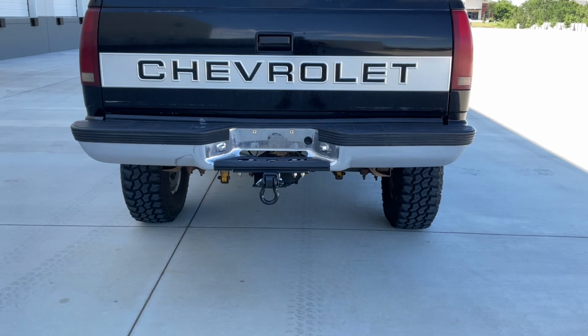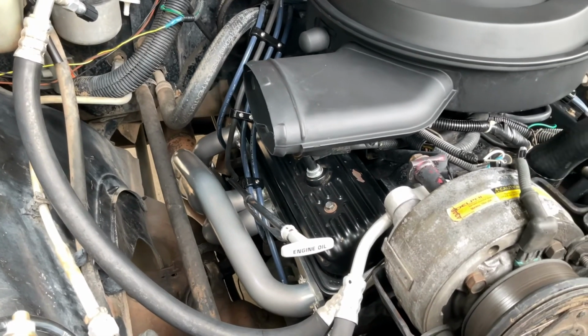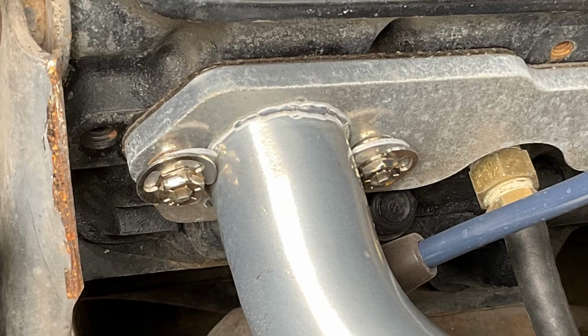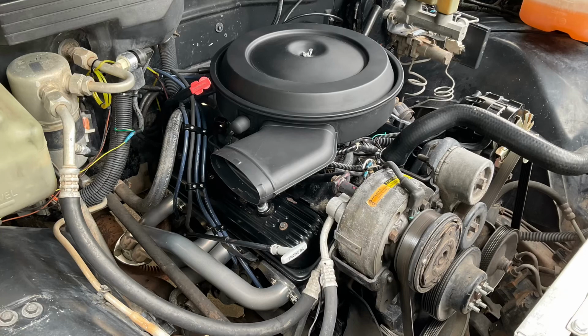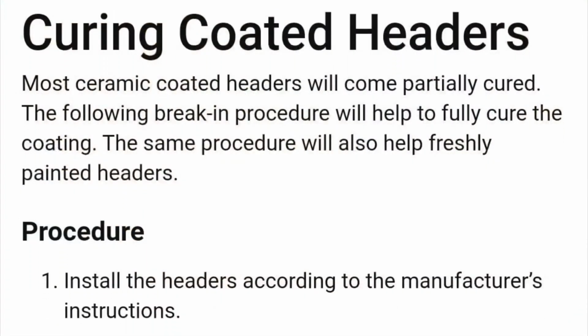So the overall install went absolutely great. There wasn't any kind of major modifications that I had to do to fit them in there. I think the only thing that we did was just cut the power steering bracket, but that's normal for any type of header.